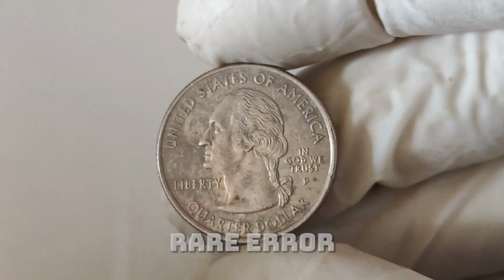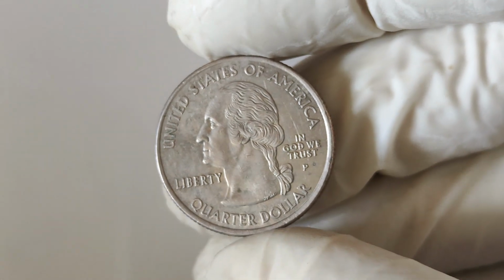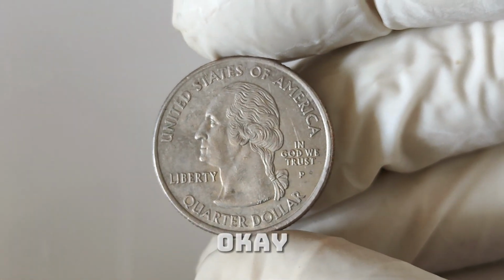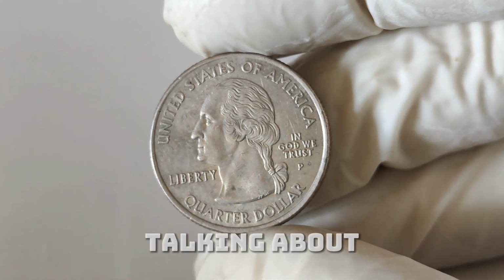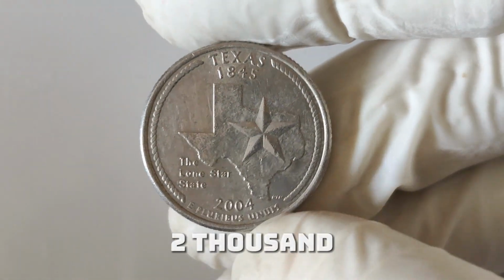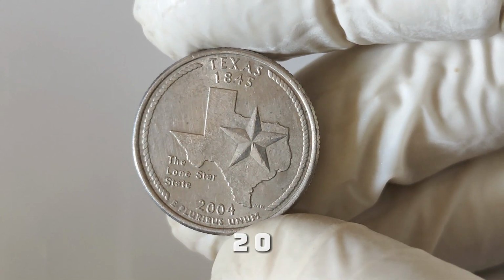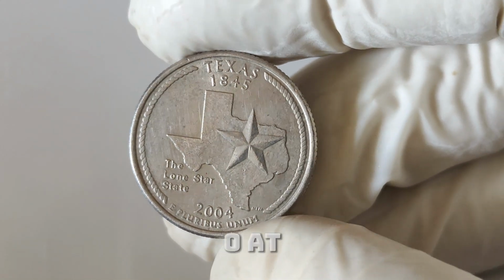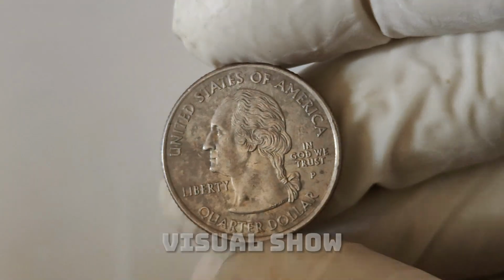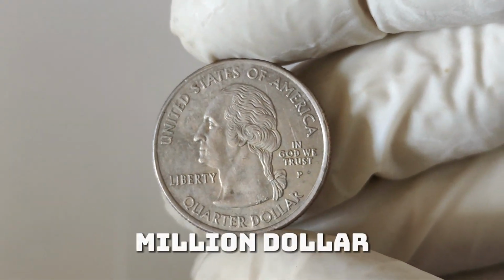If you have a rare error coin that also grades highly, you're talking about big money. You might be thinking, okay, but how much are we really talking about? Well, in 2020, a rare error 2004 P Wisconsin quarter sold for an astonishing $2,000,000 at auction.